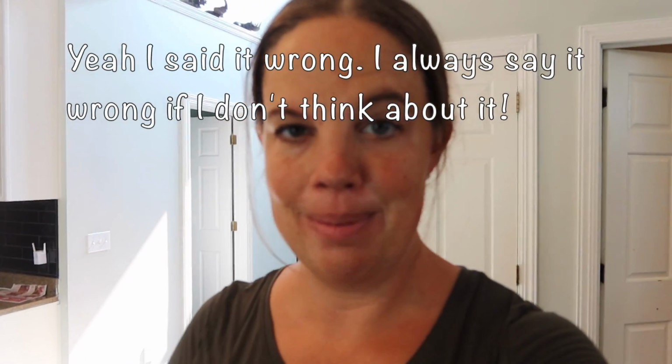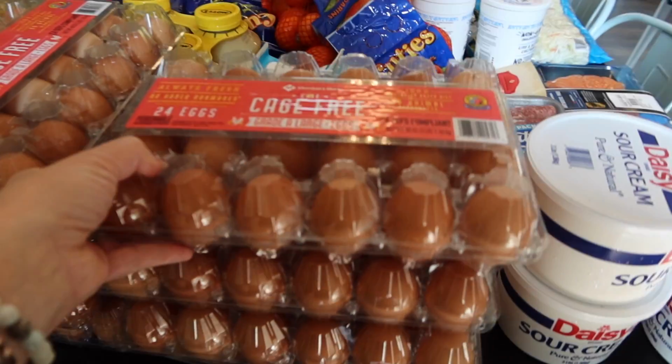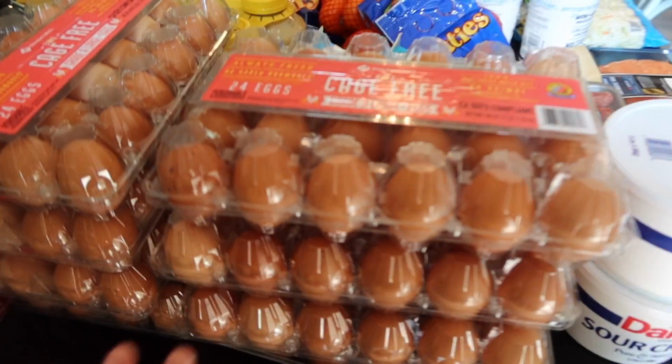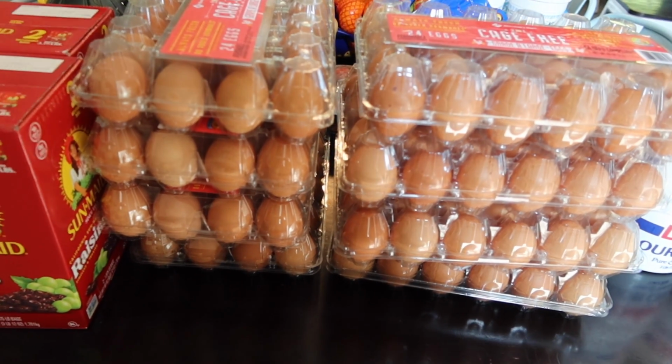I also got dishwasher detergent and a big thing of Worcestershire sauce that are being sent to me, but that will be included in the price. So they just shipped it because apparently there wasn't enough at the store. We got 8 of these 24 packs of eggs that will last us all month. I have no problem storing eggs for a month. Never had any issue with it.